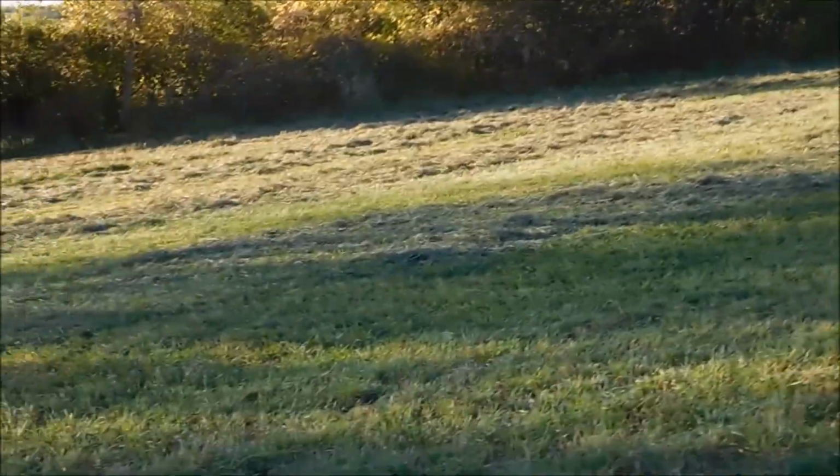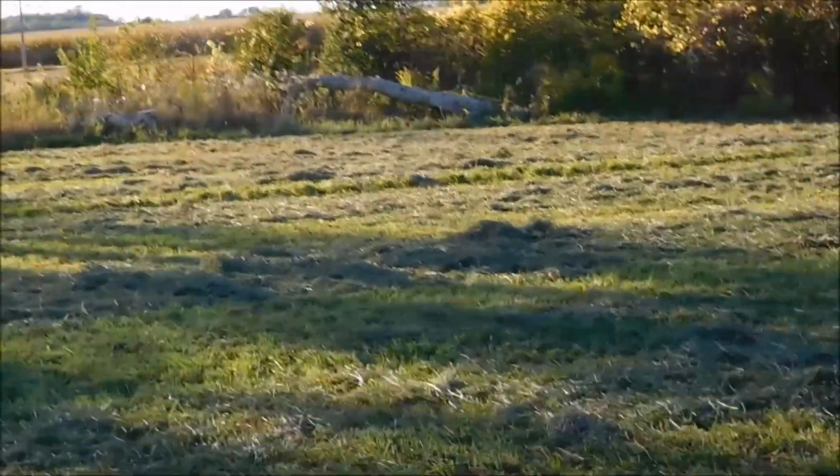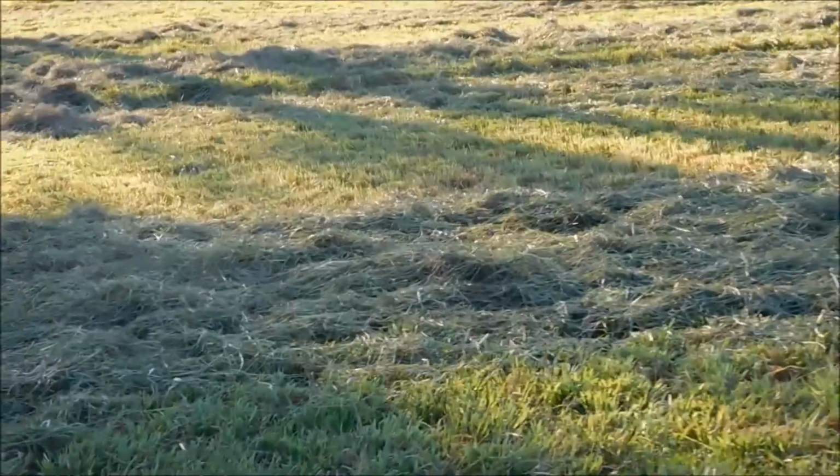And apparently, because Michigan was so wet this year, there's just not a lot of hay sales because a lot of people weren't able to make hay. And from what I understand, further north, it was really wet. And in the southern states, it was too dry. So you can see here, I know sometimes it doesn't always come up on film quality real good, but this is super green. Real nice stuff. So he's gonna come out and get this raked tomorrow.